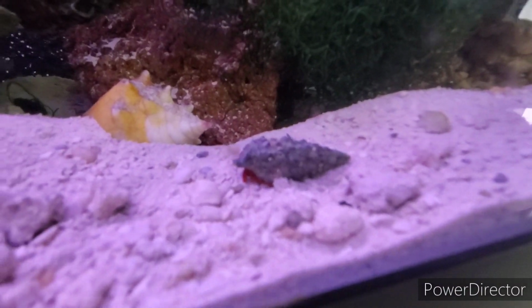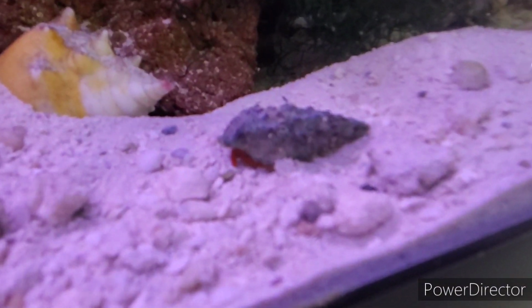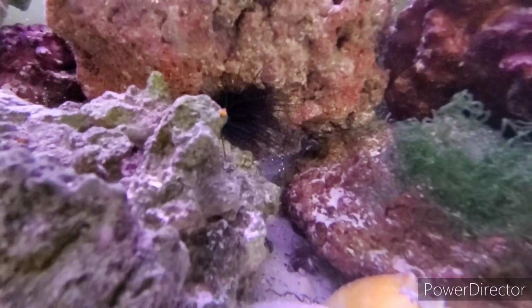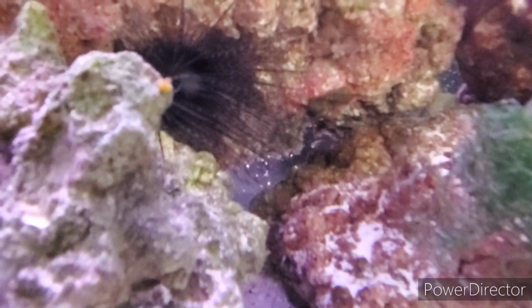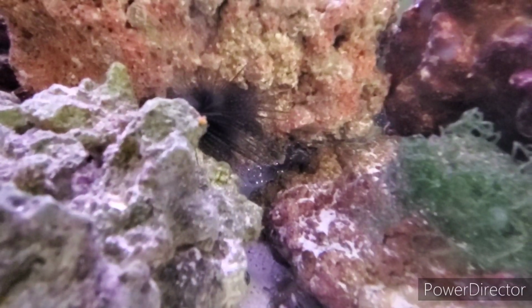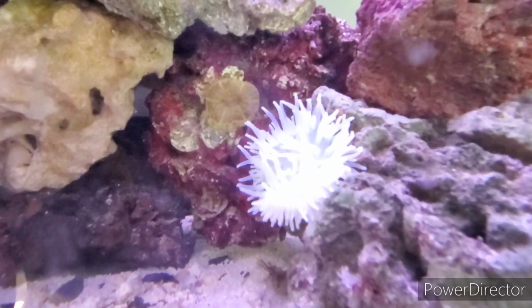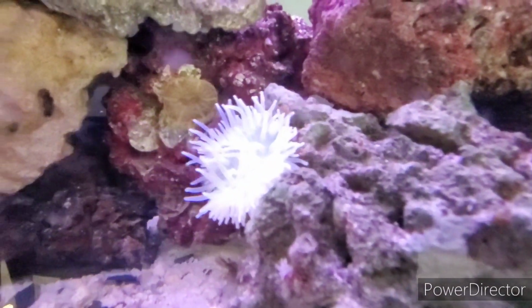So over here we have our red-clawed hermit crab, which could also be called a Halloween hermit crab. And we also have our sea urchin in the back there. It's pretty dangerous in your tank. You could get spiked from it and it's poisonous. And there's my anemone with the carpet anemone on the side.